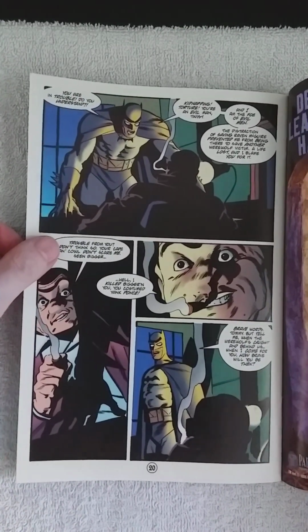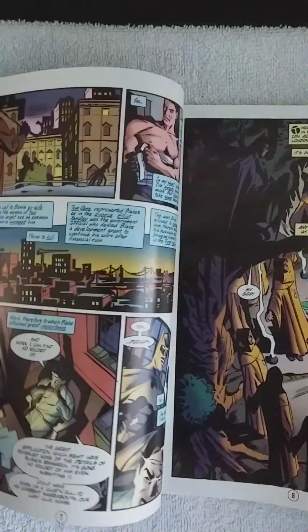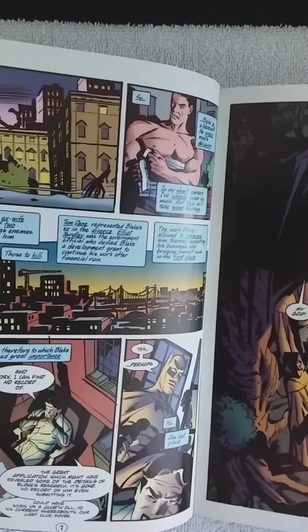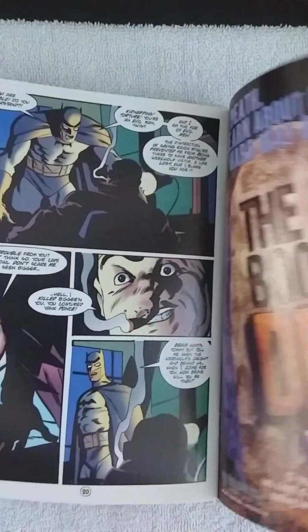So Batman goes to what's his name's guy? Let me double check, right? So wait a minute. So one of these guys, Yardley, is dead, alien. So Tom Dane, the representative in Blake Sex and the divorce, that's this guy.